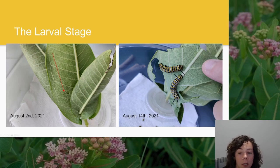During this stage, they molt their skin 5 times to account for the growth. And by molting their skin, I mean they shed their skin and then they have new skin grown underneath. And after their 5th molt, they're ready to pupate.